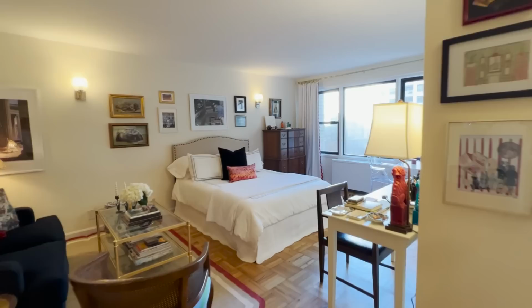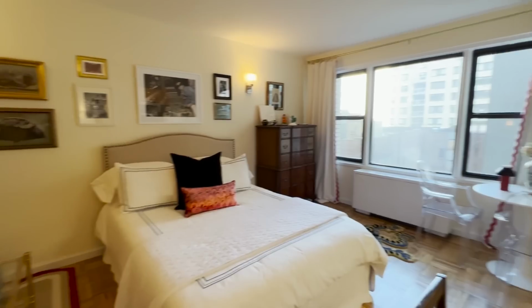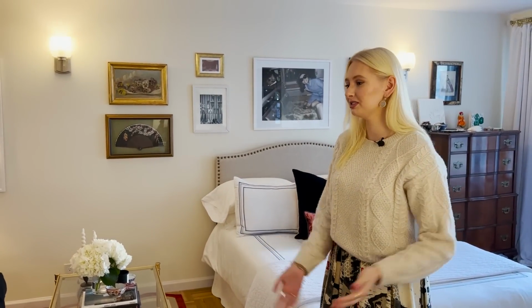So now we're going into the entire apartment. So this is my living room, my bedroom, my dining room, and my desk area, my office. I mean, it's a small apartment, so I really have to make do and prioritize each space. But it works really well. I don't feel like it's that small. It's kind of compartmentalized, I suppose, so it works.